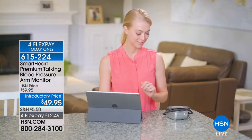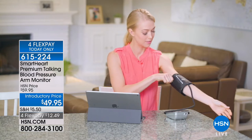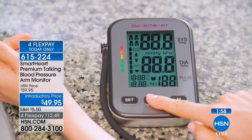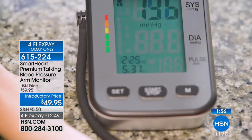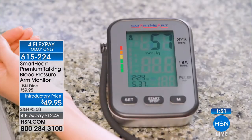And with storing up to almost 400 readings in memory here, you can bring that information to your doctor. A lot of times we're going to have a higher than usual reading when we go to the doctor. It's called white coat syndrome. So it's really about medication management. It's about working with your doctor.